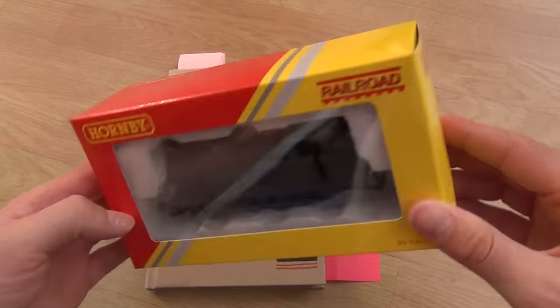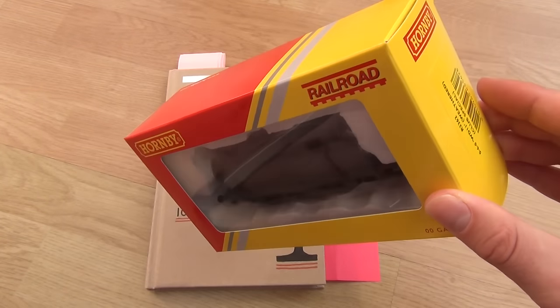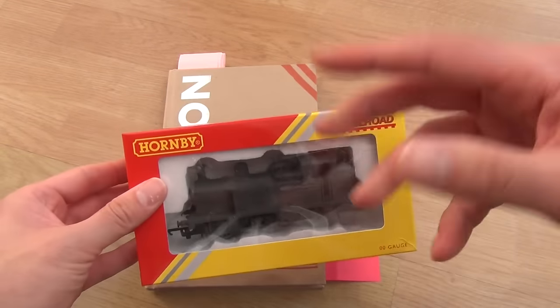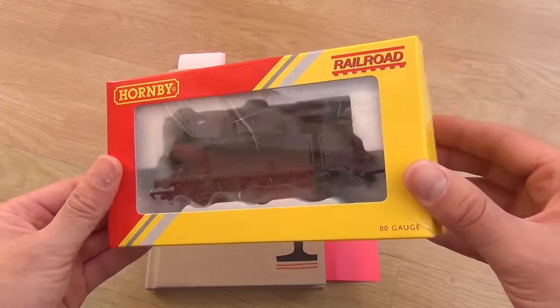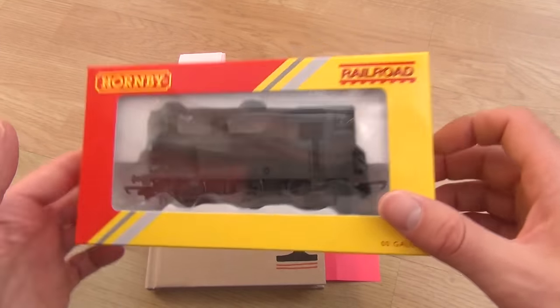Basically, this loco was sent in to me by a lovely chap called Simon Harding, and he sent it in, I think, sometime last year. I think the video of it being opened went up in August, but I'm only just getting round to doing the review on it. So yeah, well done, Will. Really on track with that one.